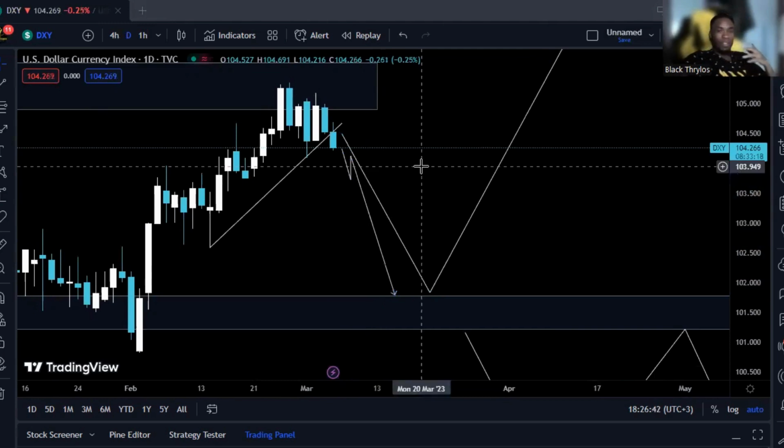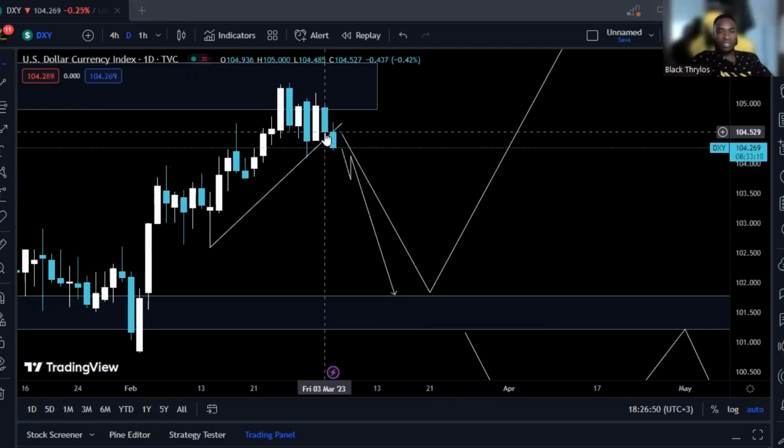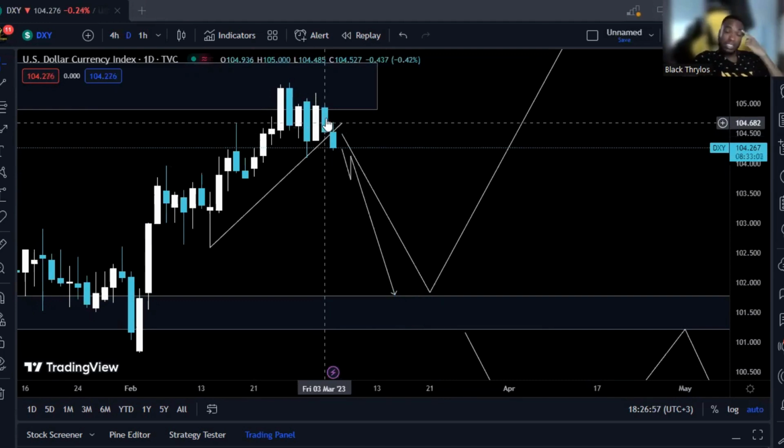Alright, cool. So we got DXY, ladies and gentlemen. With DXY, from the daily perspective, on Friday prices closed with not that strong bearish momentum, as it didn't engulf the previous candle, right? But it's a solid momentum.